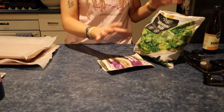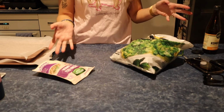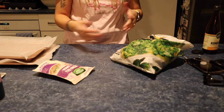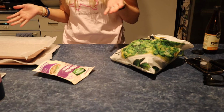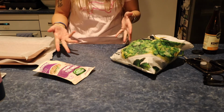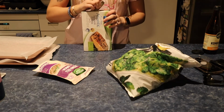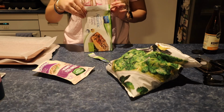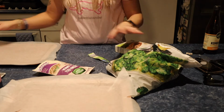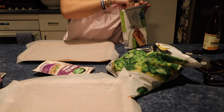Now all this is from Aldi, and I think the total came to about $12, so I think it's a really good price. We have this a fair bit because it is so easy and it is so healthy as well, and especially during quarantine we're trying not to eat so much crap, which is proving really hard, but we are trying. So yeah, I'm just going to pop all of this onto my pre-prepared trays. I've already preheated the oven to 180.